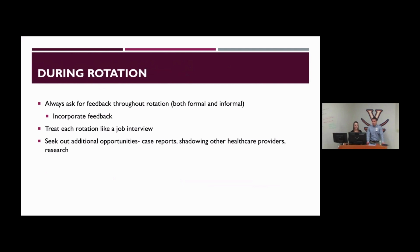I wanted to chime in on the feedback. Not every conversation about feedback will start with "this is feedback," but really feedback is what you should start doing that you're not currently doing, what you should stop doing, or what you should keep doing.